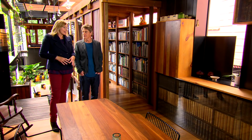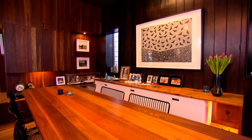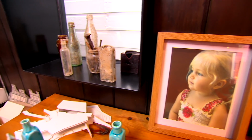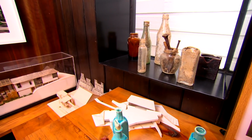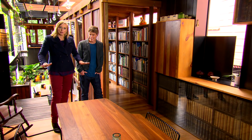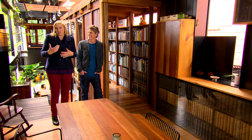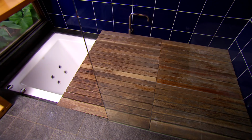Perfect. Now, here in the dining room, it's got some beautiful nods to the original 110-year-old cottage. Yeah, they've kept the original dark timbers and they've complemented those and introduced spotted gum on the floor and black butt on the ceiling. The bathroom has just the most gorgeous space-saving idea. They've actually sunk the bath below floor level, so you can still keep the timbers there when you're having a shower, but if you do want the luxury of a bath, you just lift those panels up and Bob's your uncle.